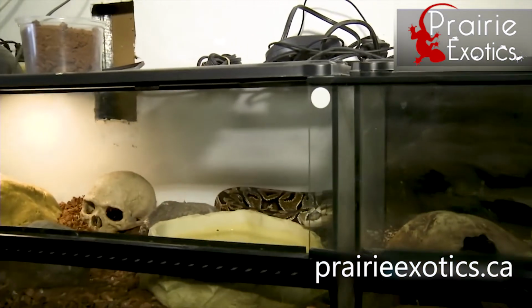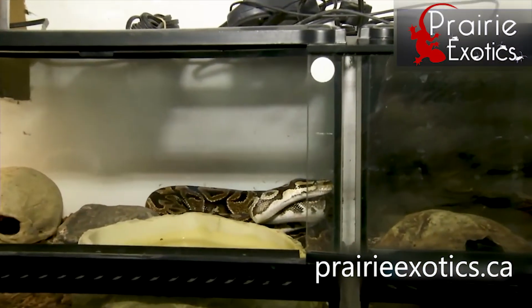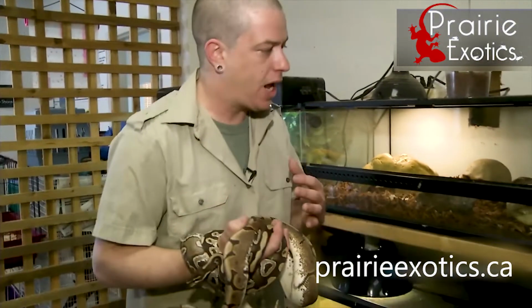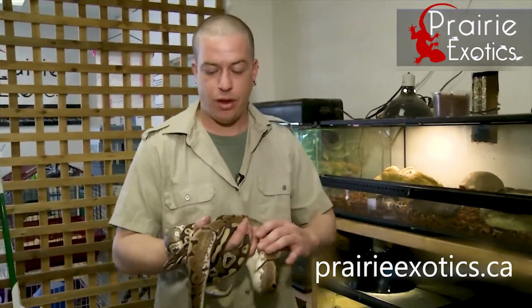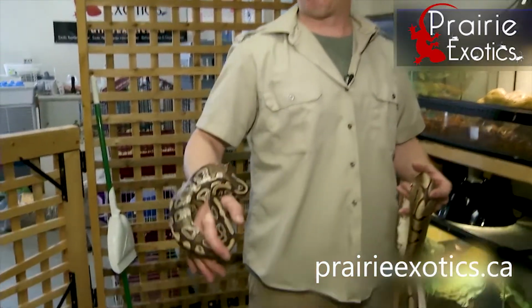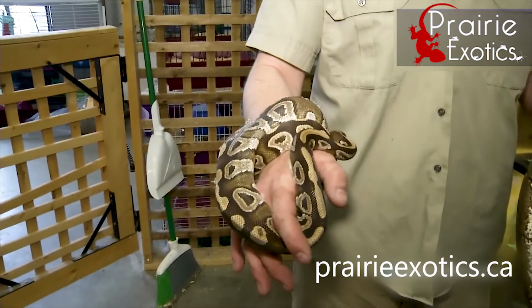That's one that you would find in the wild in Africa. So that's why they come from South Africa. And they call it a ball python because when they're scared, they typically roll up into a ball to protect their head. Also called the royal python because royalty wear them as a nice necklace around, or as you can see here, a pretty little bracelet for a night out on the town.